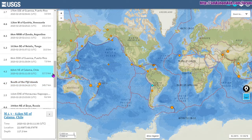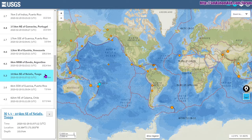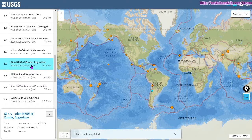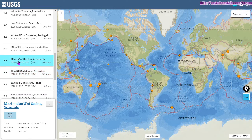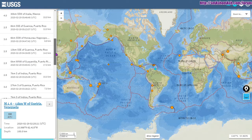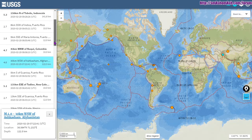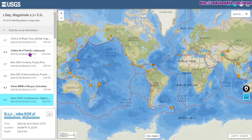Here's a deep quake at Chile. Here's a deep quake at Argentina. Here's a surface quake at Tonga, also the deep quake capital of the world. That whole area, especially north of New Zealand, we see quakes at hundreds of kilometers on the regs. Here's another deep quake in western South America, a 4.5 magnitude. Here's another deep quake at Venezuela, 4.6 magnitude. So big time deep quake event happening right now, folks. Another deep quake at Afghanistan. Heads up Middle East for a larger quake at the surface.